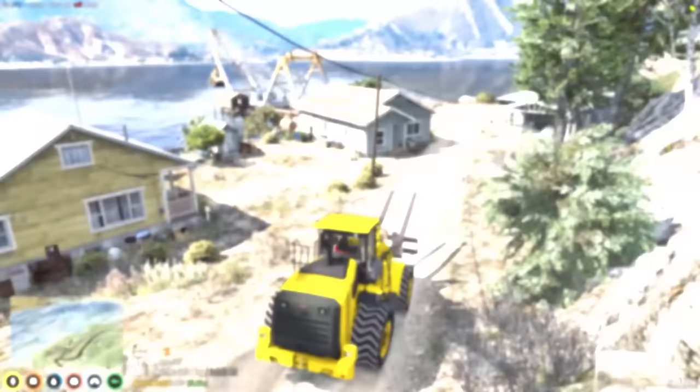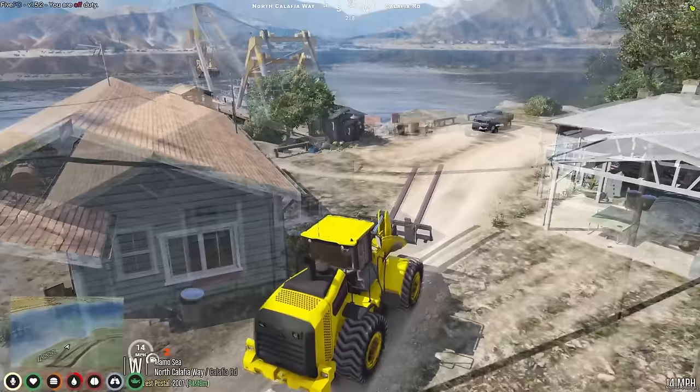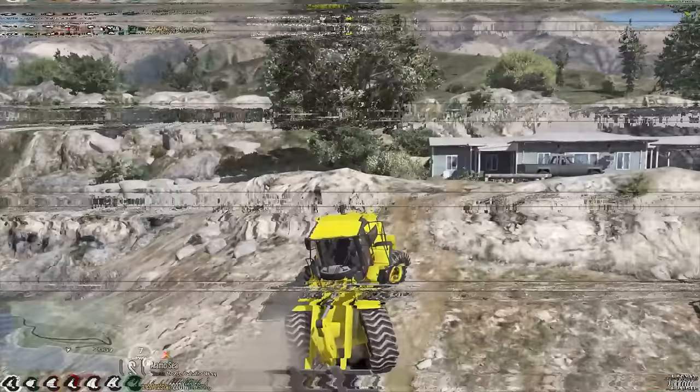Making our way down the hill, and Alex should be out here somewhere. I see his truck, and there he goes. I see him. So it looks like he is trying to unload these vehicles. I'll grab the first one for him. There, we got the first vehicle. I'm gonna try to just bring it up here.